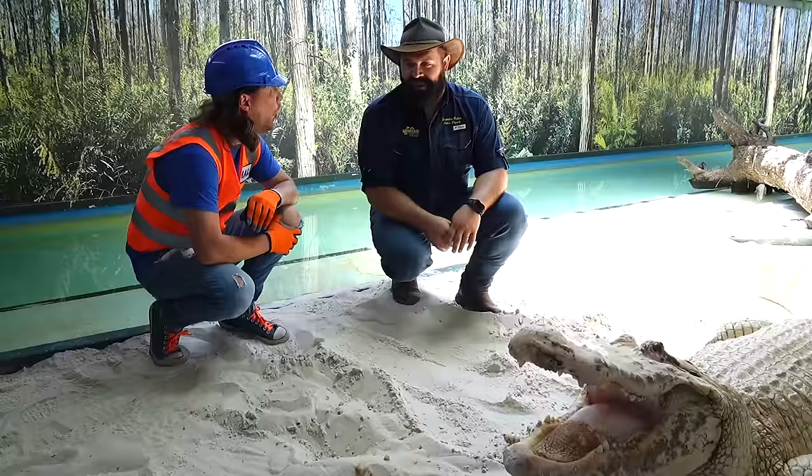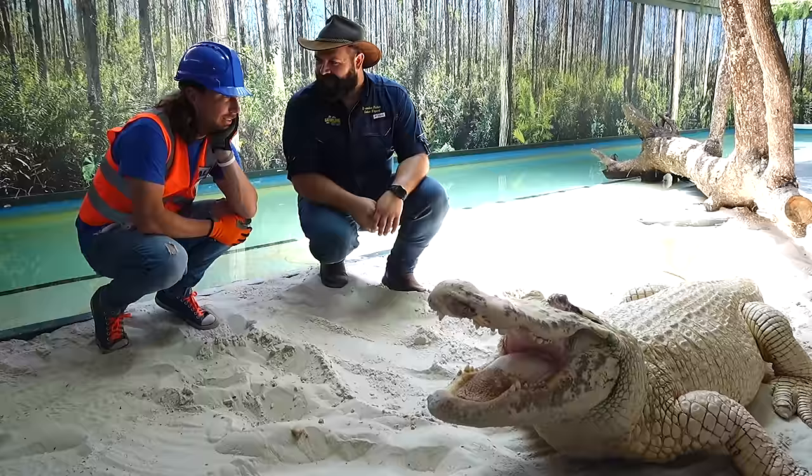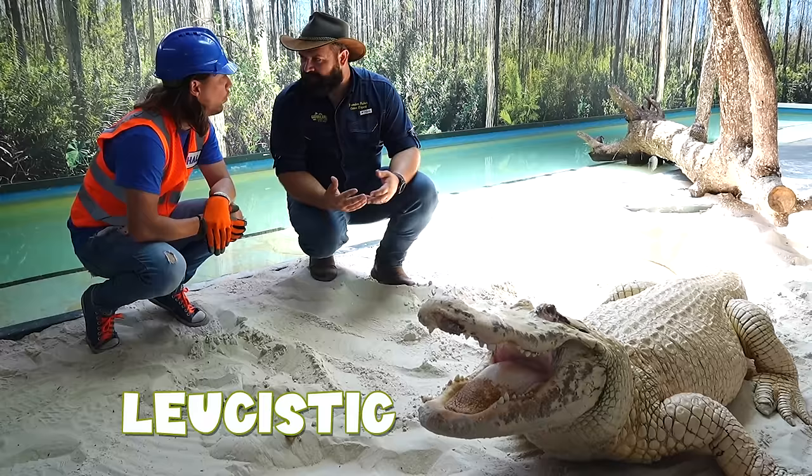Brandon, look at this one. I know, this one's really different. Way different, right? So this is what's known as a leucistic alligator, a white alligator. And there's a couple differences. We have what's called albino alligators, and then you have these guys, leucistic.